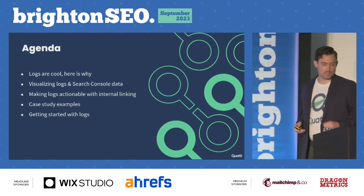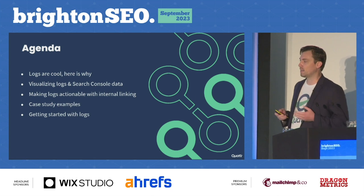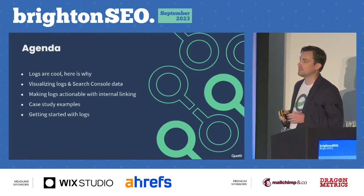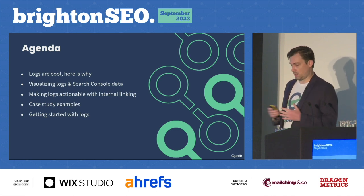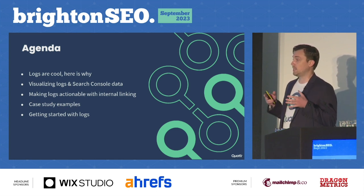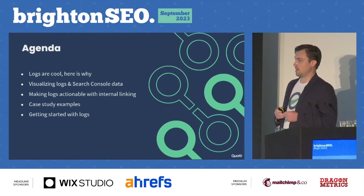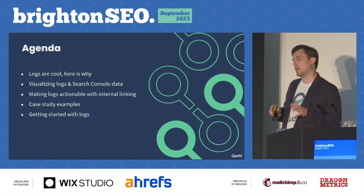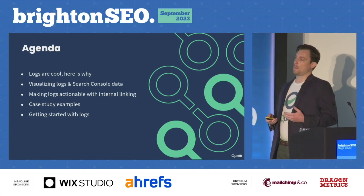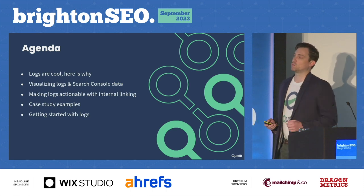Quick little bit about the agenda. I think logs are cool. I've been working in SEO just a little bit before "keyword not provided." And especially with generative AI coming and all these changes, log files are literally an encrypted cipher that each brand has to do a lot of cool stuff with. We'll show some visuals, cool case studies, and what to do next. And again, this kind of assumes that you know some basics about logs and that it may be easy to get the logs as well.